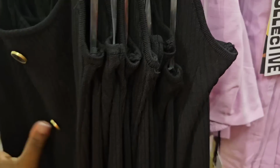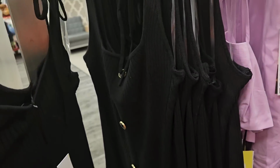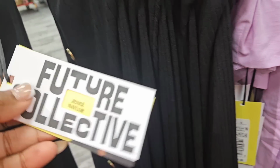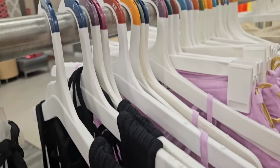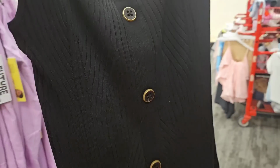The first thing I ran into was this black dress with gold buttons down the front. This bad boy is heavy, so it reminds me of a sweater-like material. However, it is in the summer collection. I'm excited about it. It is retailing for $40 and it goes up to a size 2XL. So it has something for all of my plus size girlies. So I think I'm going to add this bad boy to the cart.